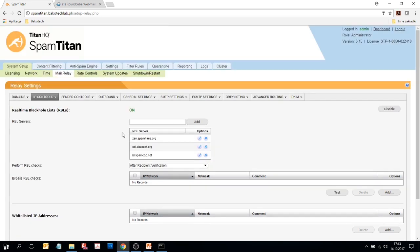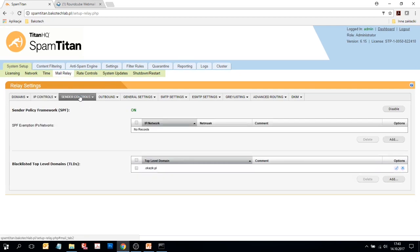SpamTitan allows you to define IP addresses and networks that may bypass sender policy framework checks by simply adding them to the SPF exemption list, as well as to specify blacklisted top-level domains. These are sender domains that are rejected during the initial SMTP connection.